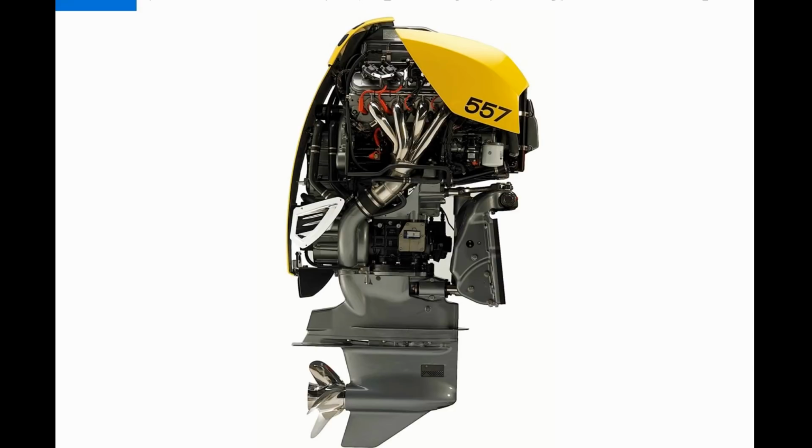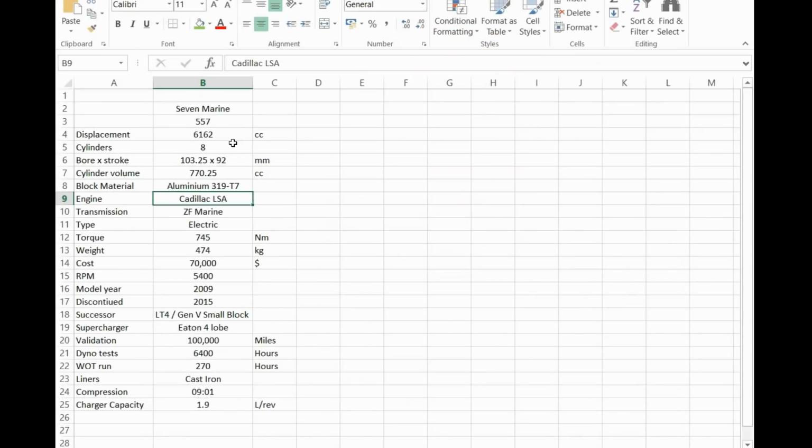Let's go back to my things. 6-point-something litre, 6.162, so 6.2 litres. 8 V8. 103 by 92, quite over square, but I mean not that much. 770 cc per cylinder, which is really important. It is what you'd expect for an engine this size. 770 cc per cylinder. That means a 103 millimeter diameter piston.